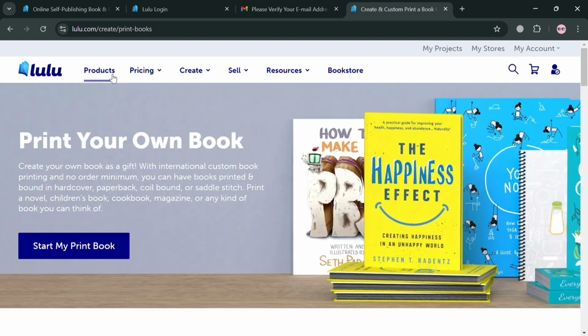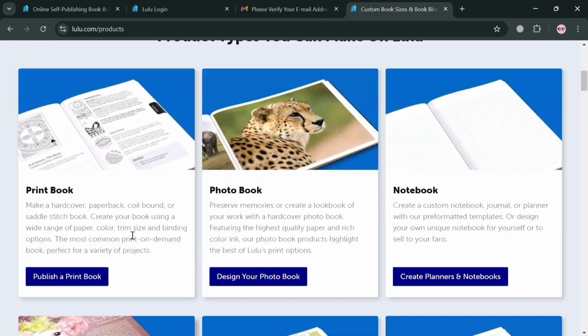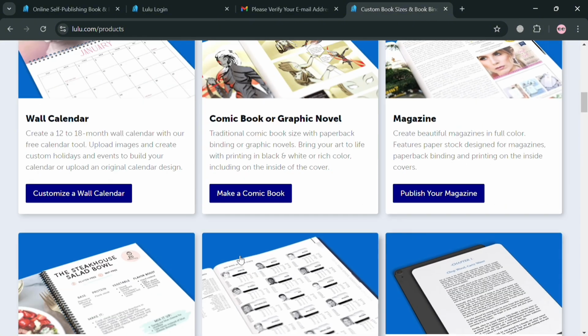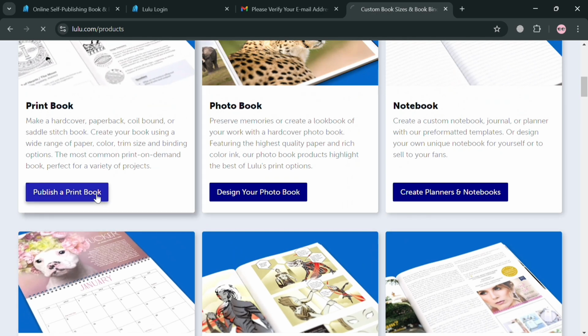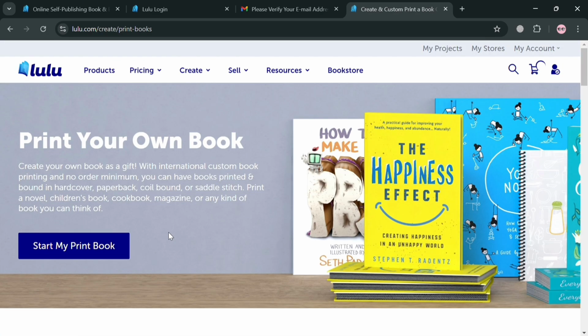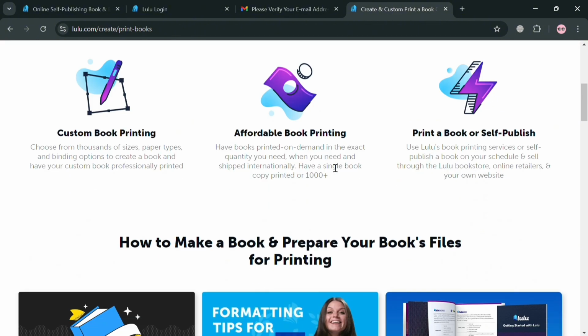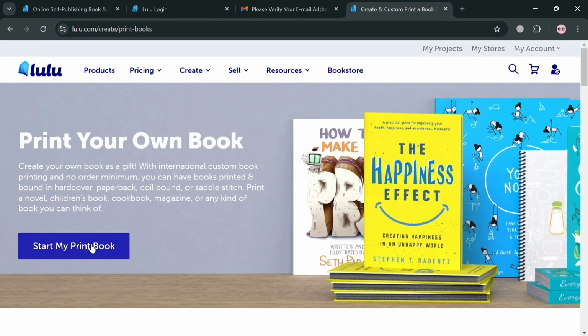here and proceed by clicking the start my print book button. You could also click this publish a print book under this print book section to proceed. Upon clicking on it, you'll be directed to this page, so just proceed by clicking the start my print book, and below it will show you how you could also do that. But by clicking this button, you will automatically be directed to this page.